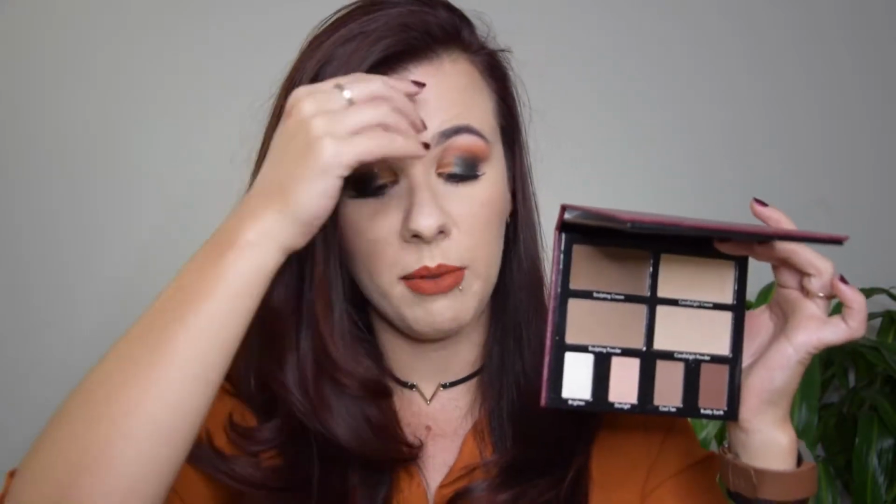This retailed for $65, and yes, it's expensive, but hear me out. One sculpting powder by Kevyn Aucoin costs $44. In here you have 4 full size, and they're full size, I'm not joking, it's a full size powders. So each of these are $44. It's incredible, and the quality is amazing.